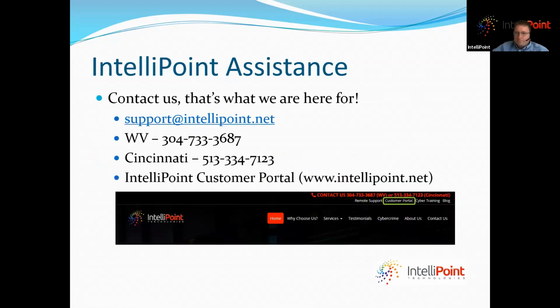If there's anything that you need from us, I see that we've got some people on the line here. Some customers, full customers, some we just do some GP work for. Either way, this is how you get in touch with us. Support@intellipoint.net comes into our ticketing system, and I'll get that scheduled for someone to give you a call back momentarily.